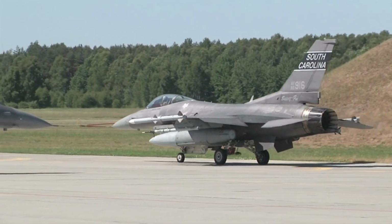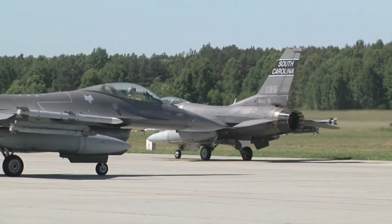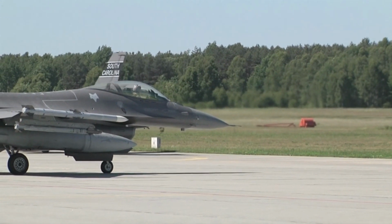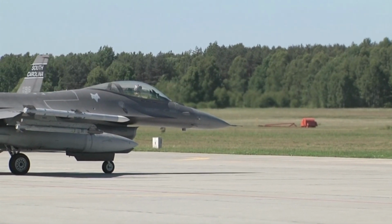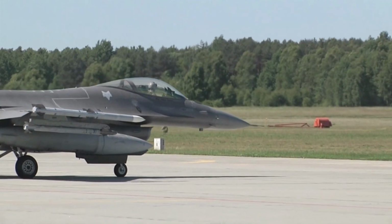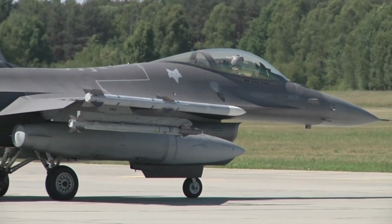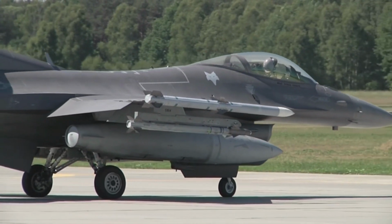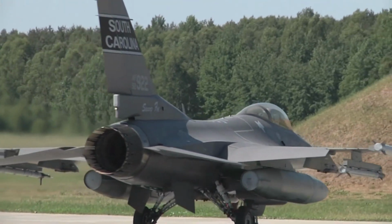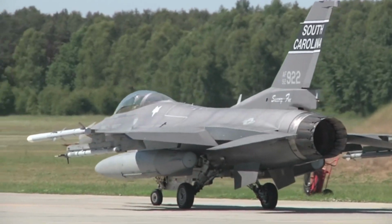The F-16 is used in a wide variety of training exercises, including air-to-air combat, air-to-ground attacks, and aerial reconnaissance. One of the most important exercises for F-16 pilots is dogfighting, or aerial combat against other fighter jets. The F-16's agility and maneuverability make it a top performer in this type of exercise. The aircraft is also used in close air support missions, where it provides support for ground troops by attacking enemy positions.